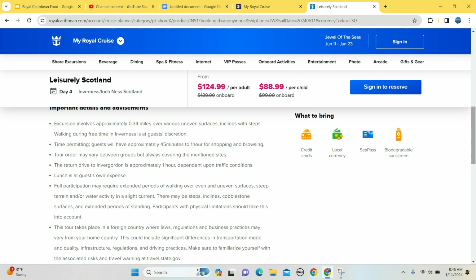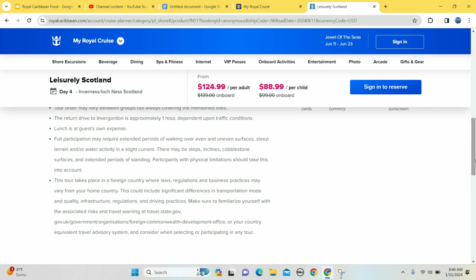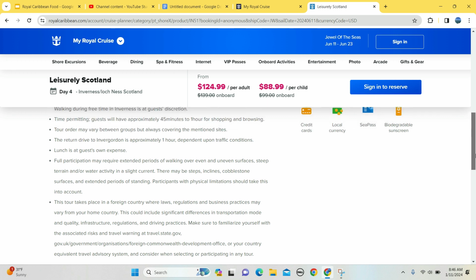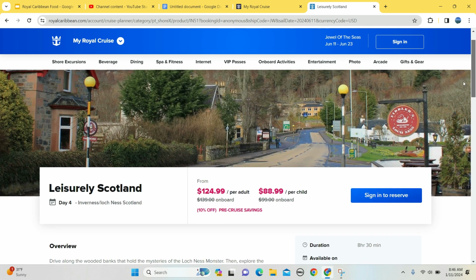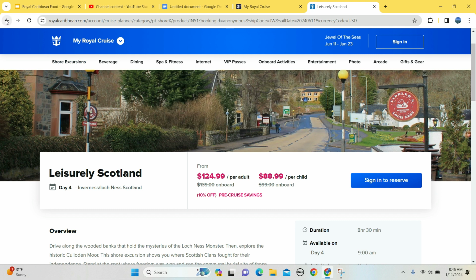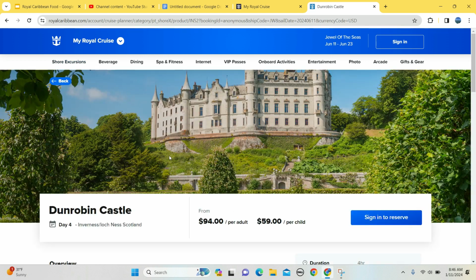It lets you know it's going to take you about 45 minutes to an hour to head out. There'll be shopping and some stops mentioned. Then heading back to the boat, there will also be a 1 hour drive. There'll be some walking, so if you have folks in your group with mobility concerns, these are the words you want to read to make sure that if you're investing the money, it will be enjoyable for everybody involved. Long story short, if you're looking to experience Scotland at a more leisurely pace, this is the one for you. If you're into castles, this next one might be for you.